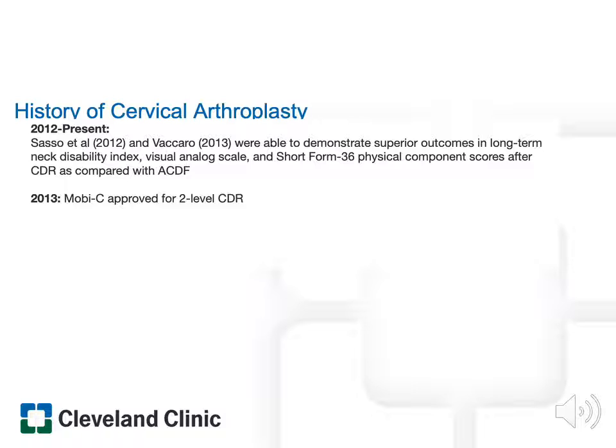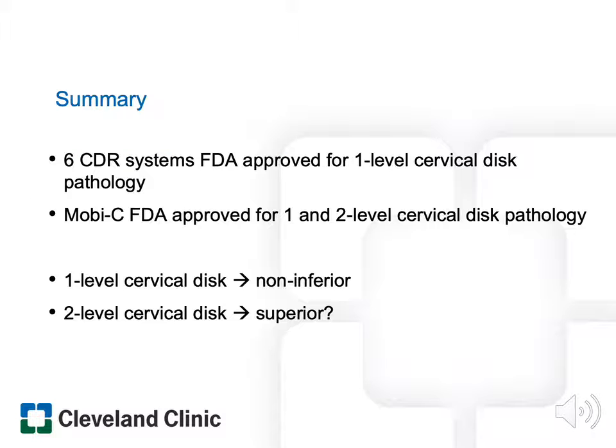So since 2012 to present, there have been more studies showing improvements and generally better outcomes after cervical disc replacement. And generally, what these studies are doing are comparing the outcomes to the ACDF. And finally, in 2013, the Mobi C was approved for a two-level disc replacement and potentially showed some superiority. So, in summary, there are 6 total disc replacements that are FDA approved for one-level cervical disc pathology, and the Mobi C and more recently the ProDisc C has been approved for 1 and 2 level cervical disc pathology.